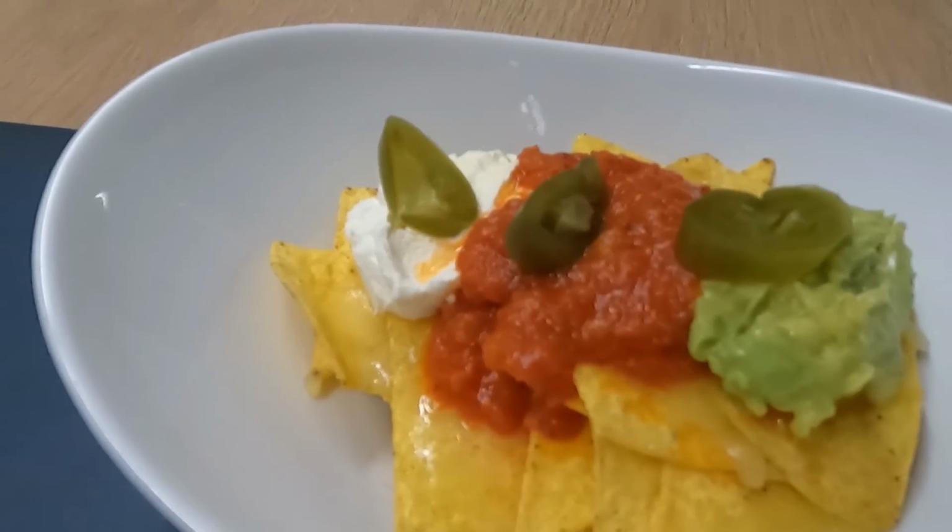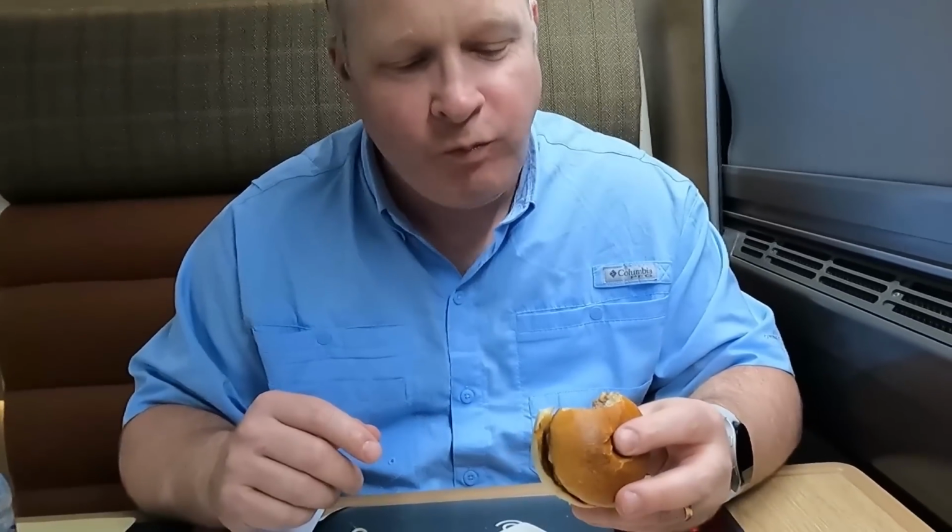Okay, so I got the sliders, and I'm definitely gonna share one with Rob because he likes these so much. But he got nachos, and I'm pretty sure he's gonna share those with me. That was really, really good.